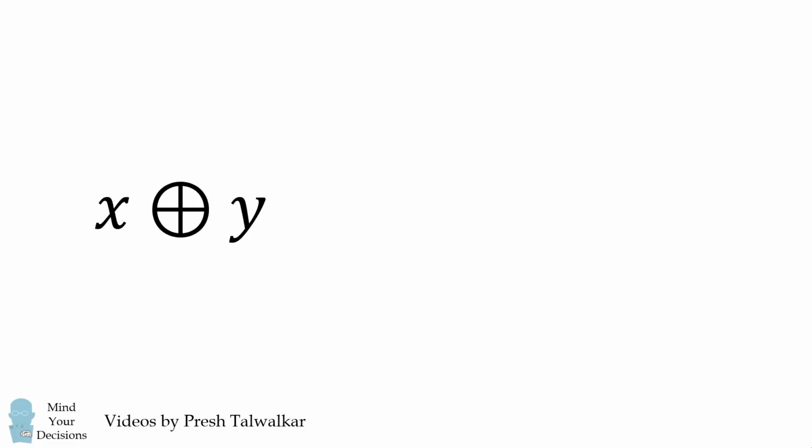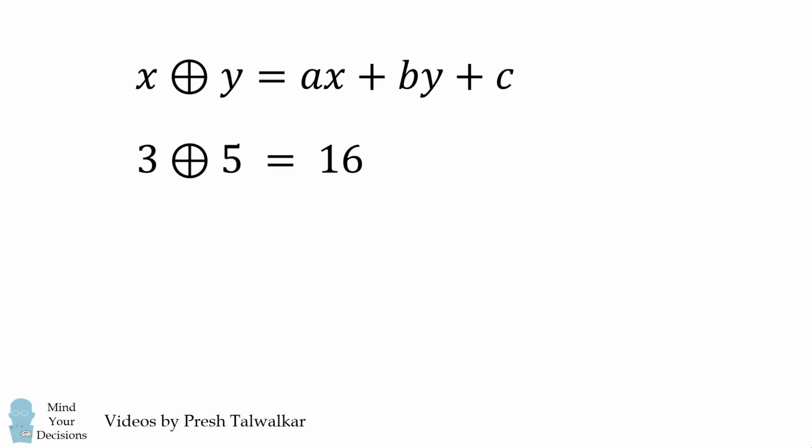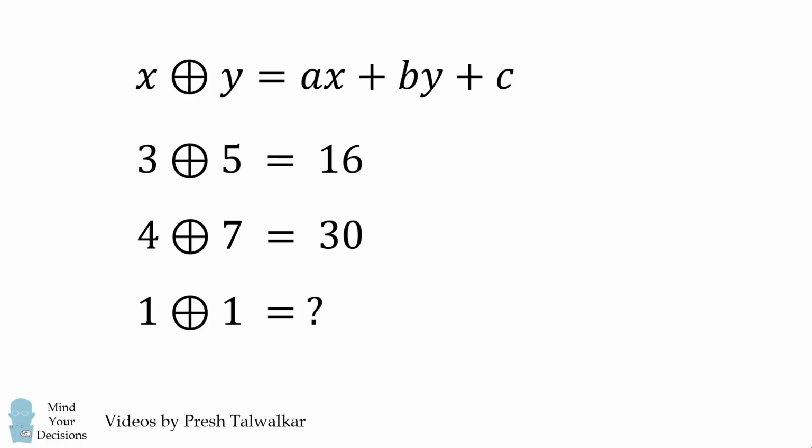Suppose we have a binary operation on real numbers x and y such that x combines with y to be a times x plus b times y plus c for constants a, b, and c. You are given that 3 and 5 combine to be 16, and 4 and 7 combine to be 30. What do 1 and 1 combine to be?